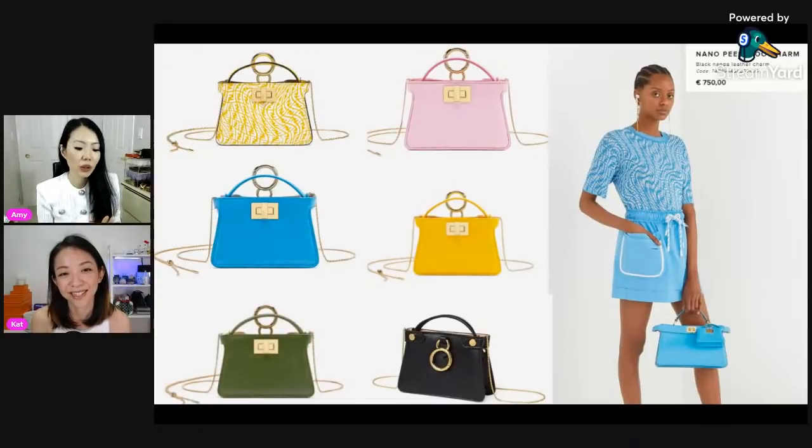I'm guessing that with this one, there's still going to be the same problem with coins, right? It will come out from the sides. Yes. So it's really mostly for your cards and your lipstick and things that are not easily going to slide out of your bag. Right, that's true. But it's super beautiful. I love this one.